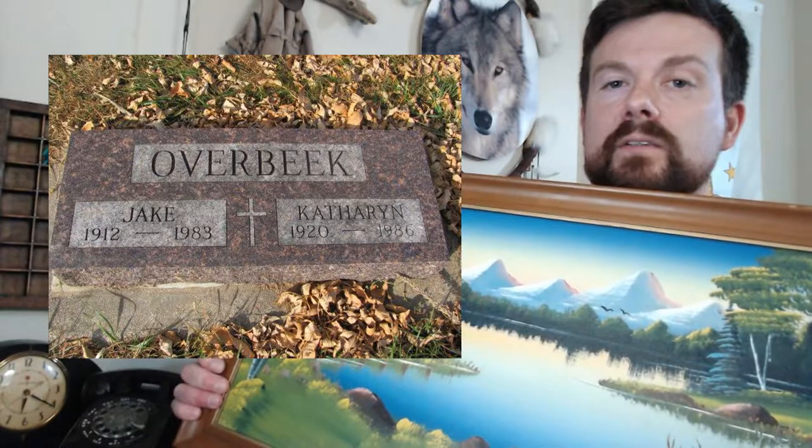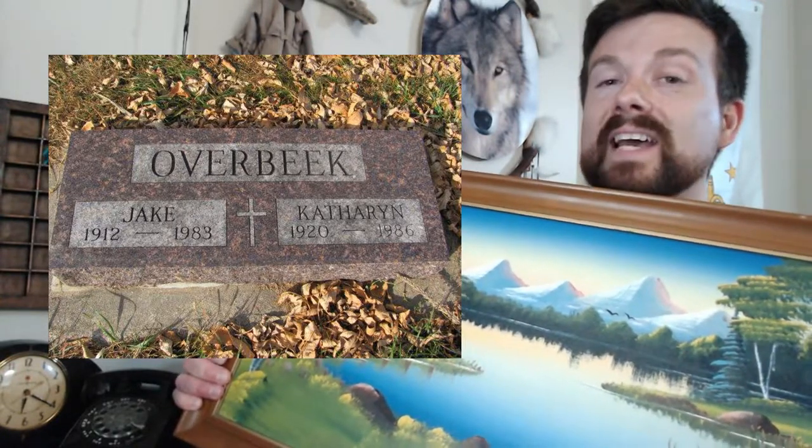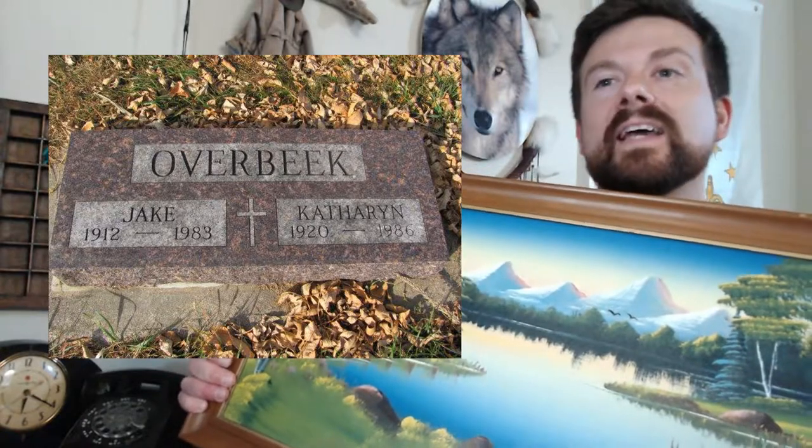I really couldn't find too much about this artist except for a few things. The first thing was a gravesite. When I looked up his name, I found a tombstone with his wife and his birthday. He was born in 1912 and died in 1983. But the next thing I found was an obituary for his son, who apparently tried to continue his legacy and left behind a lot of paintings himself. Other than that, there really isn't that much information about him.